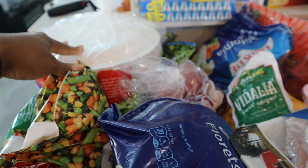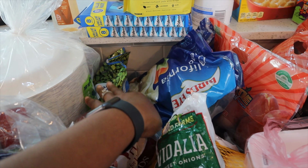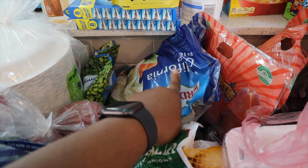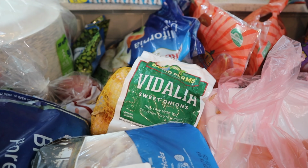Paper plates are from Costco. Like I said, all the vegetables are from Walmart. We got some lima beans, probably gonna cook those for dinner tonight. And we have another bag of mixed veggies. This is with the cauliflower, broccoli, and carrots. And we got some sweet onions.